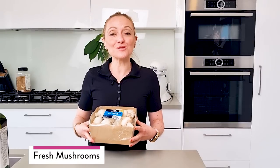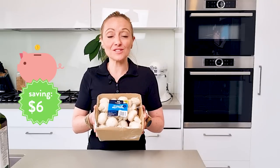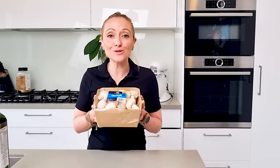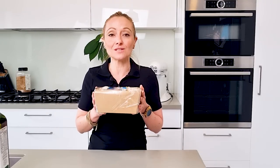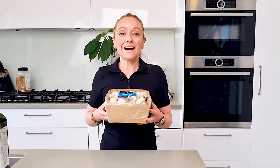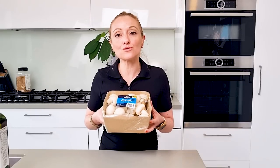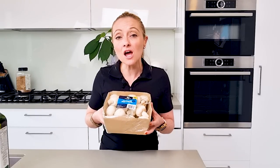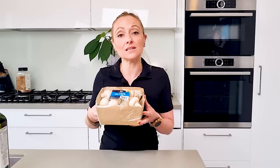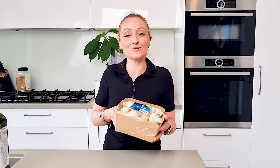And my next Costco discovery are these mushrooms. I saved $6 on this big box of mushrooms, and I do love mushrooms on a low carb diet because they're so low carb, but also full of plant-based protein. I like to use mushrooms on top of my pizza or in some casseroles, like my green bean casserole, or to replace some bacon in some of my casseroles because it's full of protein and it's vegetarian. I'm gonna link some low-carb pizza recipes below as well if you want to try to make some.